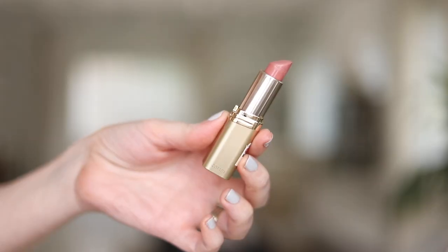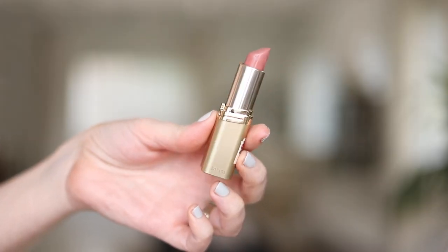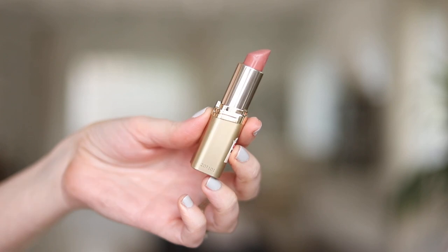Another drugstore nude lip, this is probably my favorite drugstore nude lipstick I found this year. This is L'Oreal Color Riche in the shade Fairest Nude. And this is truly the most beautiful light beigey nude. It doesn't look super light on my hand, but when you pair it with a darker lip liner on the lips, oh, it's so pretty. This paired with Sand Beige is truly my favorite drugstore lip combo of the year.